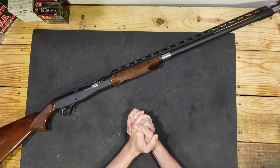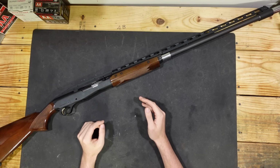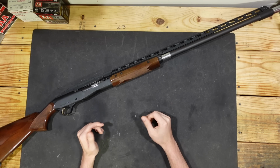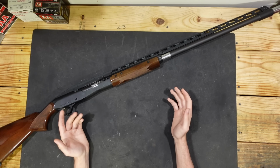But how about a personal message? If you are someone who thinks shotguns might be interesting, might be for you, I recommend you go to a pawn shop, buy a cheap 12 gauge or whatever. It can be even just a cheap break action. And find a place that has sporting clays or trap or skeet local to you, and just go and try it. You'll have to put up with the old people, right?